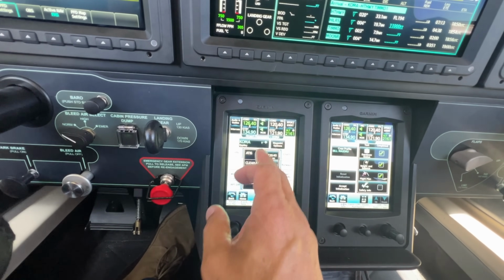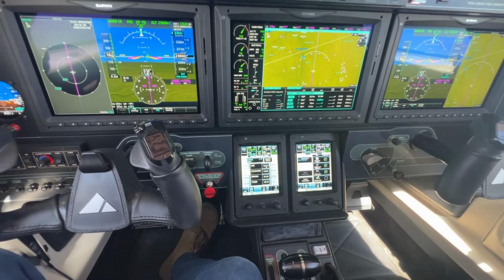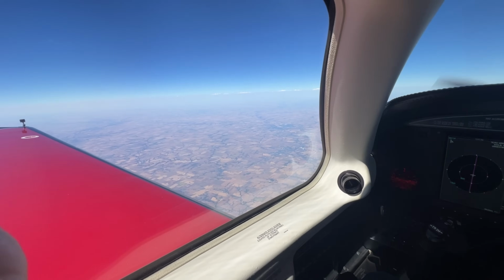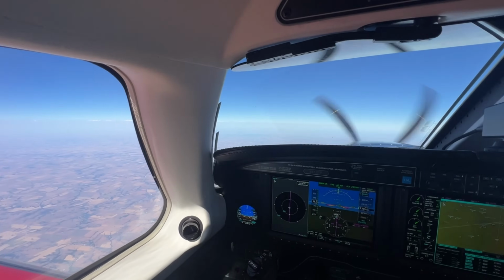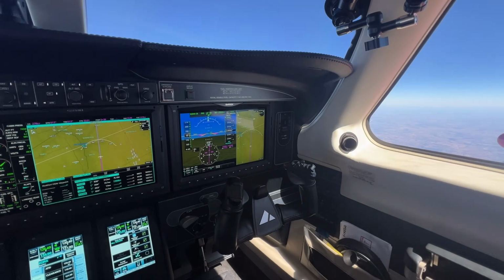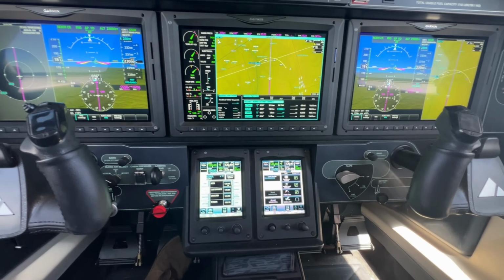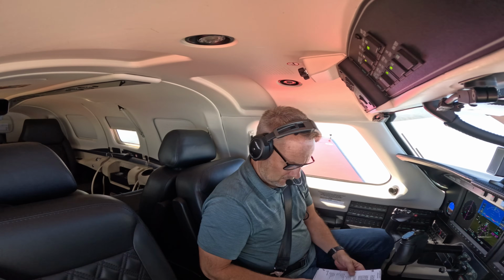There's an obstruction tower light, 3.7 nautical miles south-southwest of Beatrice, 416 feet AGL, is serviceable. Okay, construction tower southwest of Beatrice Airport, 315 Golf Charlie. Minneapolis Center, S1.